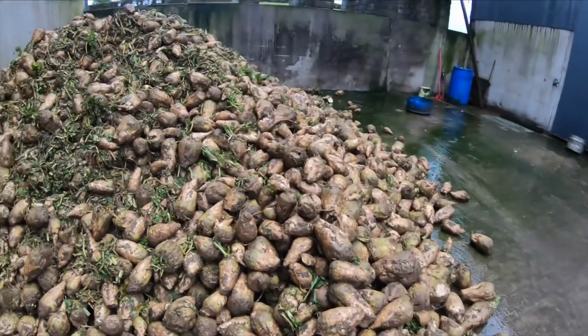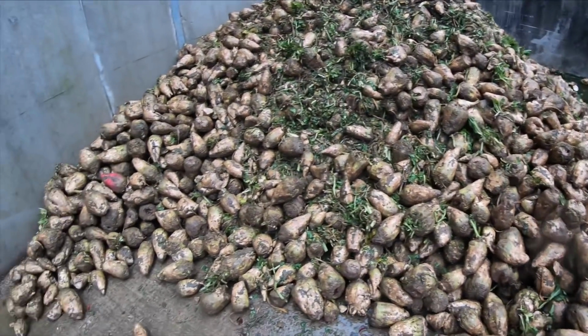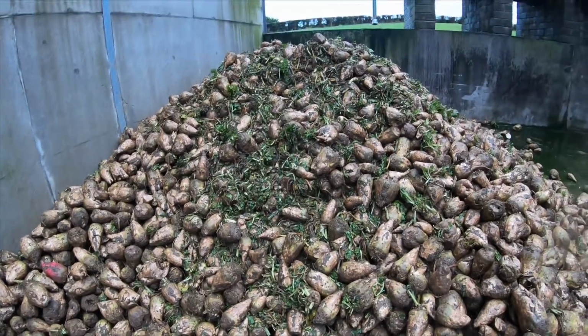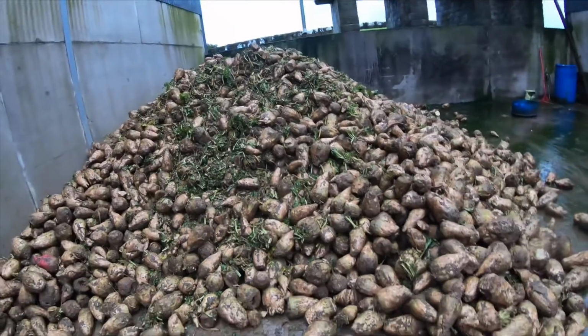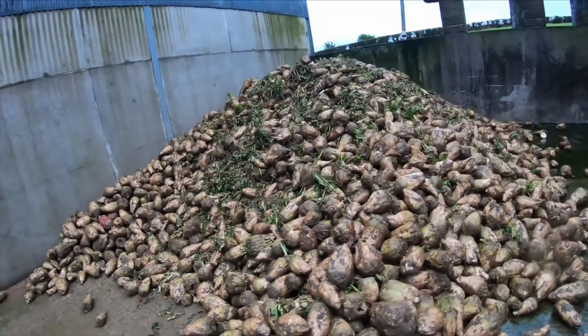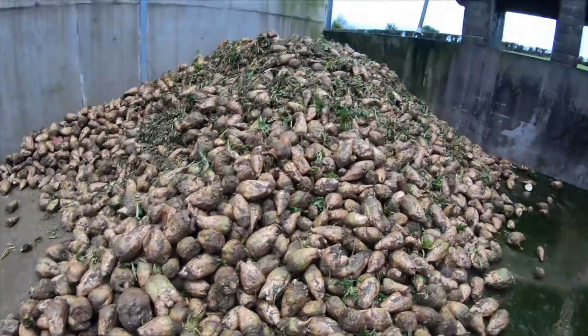So yeah, you see the beet. The beet's quite clean considering the weather has been so wet. There's not that much clay on it. Plenty of stalks there, you can see them throughout it because it is only freshly dug. But yeah, it's nice feed. It's actually slightly better feed quality in beet than in the potatoes.